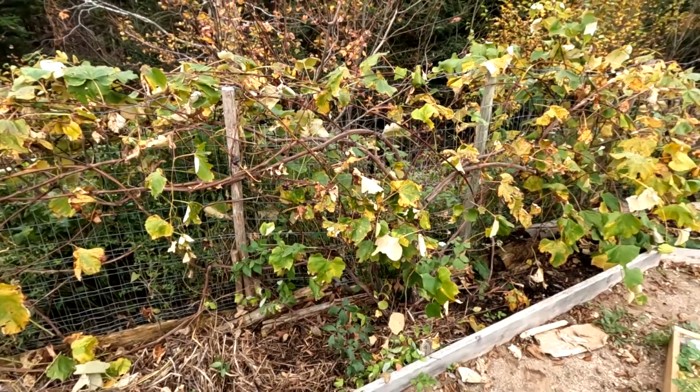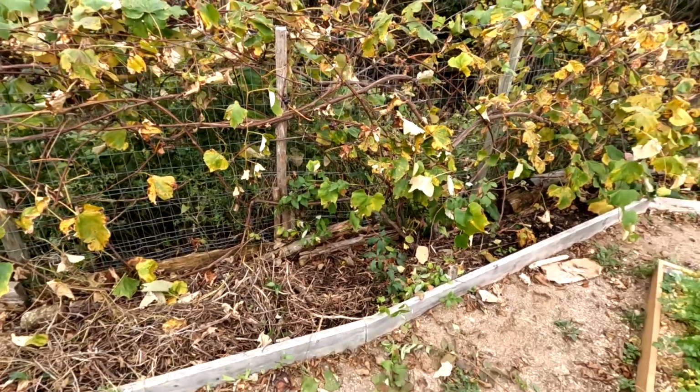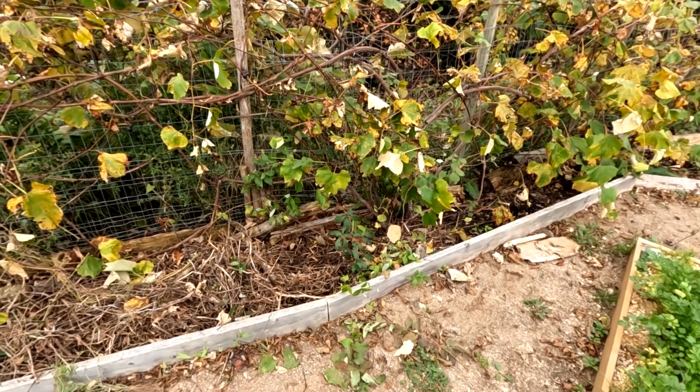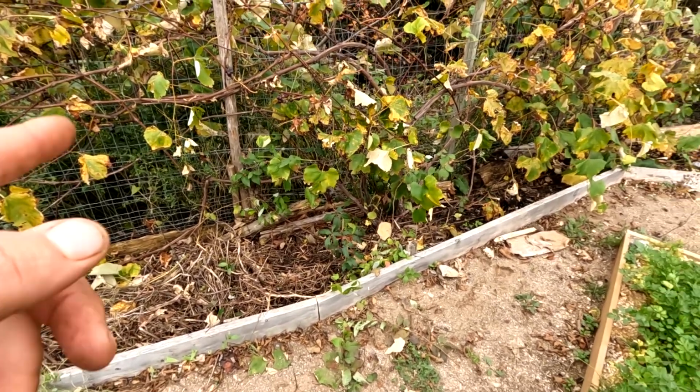I'm basically saying, hey, guess what? There's lots of food here. Why don't you come here and take it all? Maybe it makes sense to move that grapevine. And can you move it without killing it?